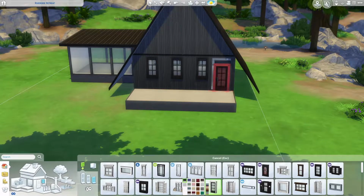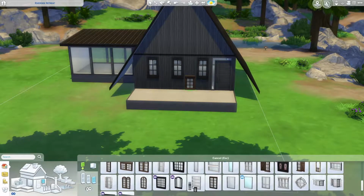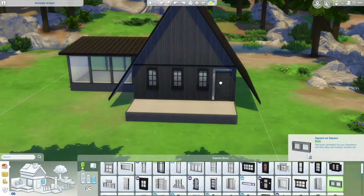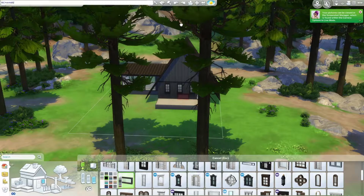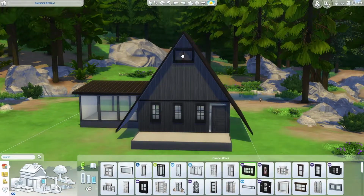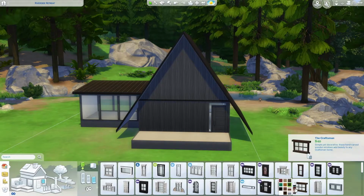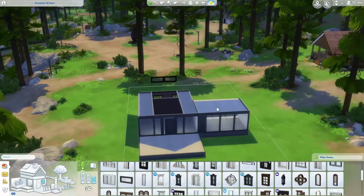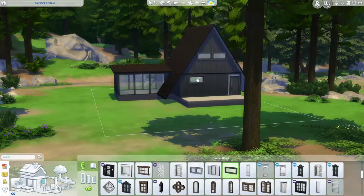So it's a 1 bedroom, 1 bathroom house. The bedroom is hidden away in the rooftop area, and it's got a fairly minimalist design. I use a lot of greys and whites and blacks, and I also use mirrors to make the place look bigger.